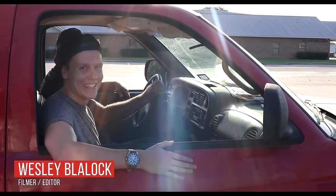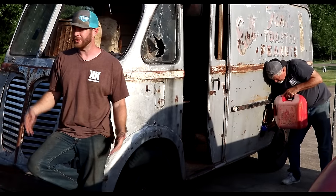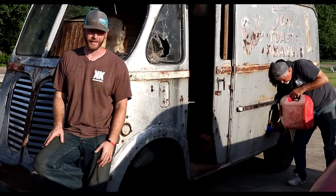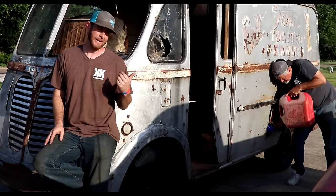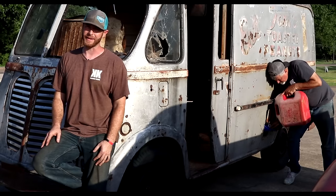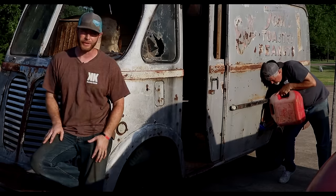What happened, man? Ran out of gas. We'll get you some gas. Well, folks, after getting her back on the road after who knows how long this thing's been sitting around, she actually ran pretty good. The only issue that we ran into is apparently she was a little bit thirstier than we expected. So we're gonna get some gas put back in her, get it primed up, and get her back on the road.